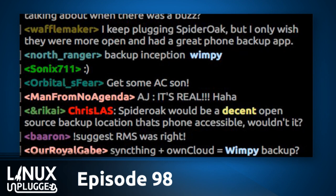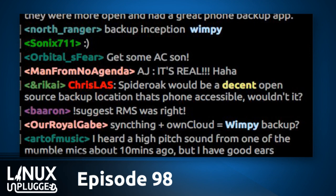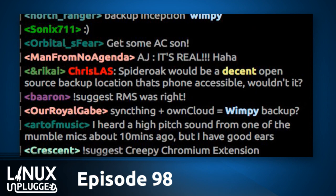SpiderOak would be a decent open-source backup location. The thing that annoys me about Chromium is the fact that they hide that extension. It's an add-on, a feature that gets added into Chromium, but they don't make it visible in the user interface anywhere. Right. Apparently it was the NaCl plugin, so that's kind of been deprecated now.